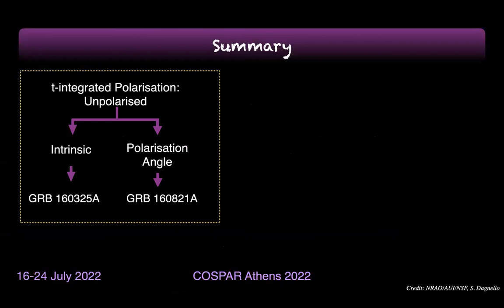Finally, the conclusion from time-integrated polarization results so far is that most of the bursts are unpolarized. They are either intrinsically unpolarized due to the radiation process or there is a hidden change in polarization angle. This can be investigated using time-resolved analysis of bright GRBs. For example, the first pulse of GRB 160325A was found to be intrinsically unpolarized, and for GRB 160121A, the time-resolved analysis indicates the change in polarization angle.